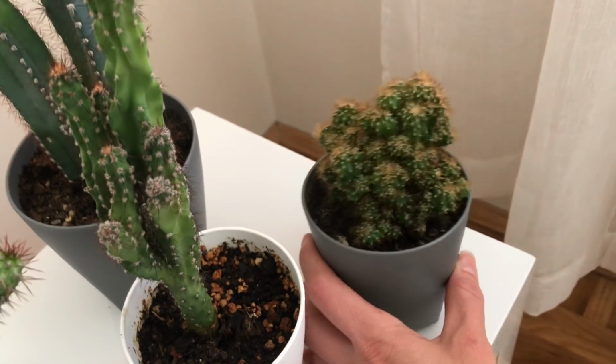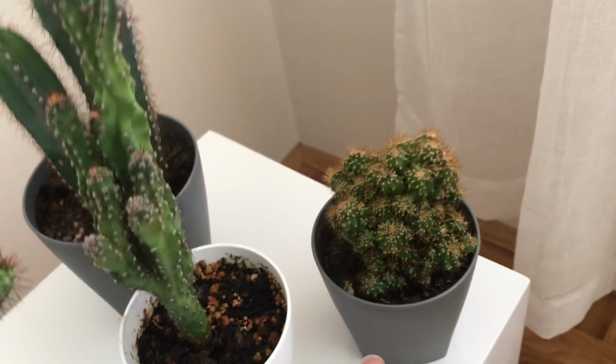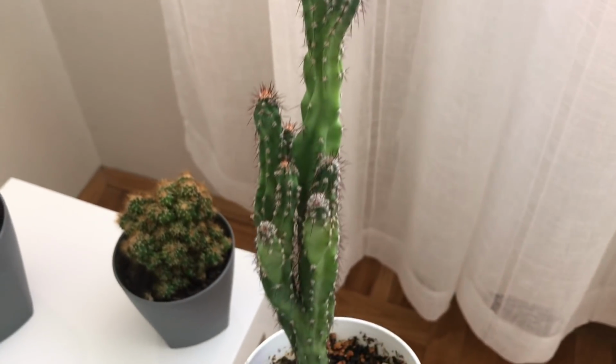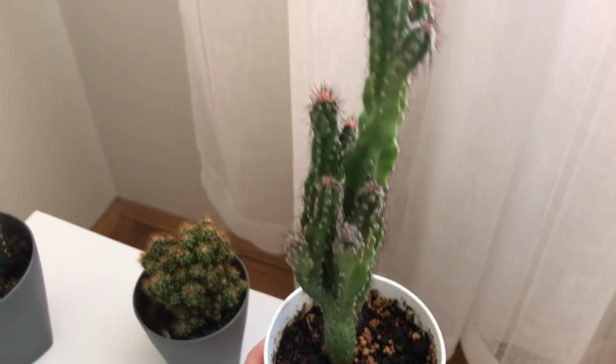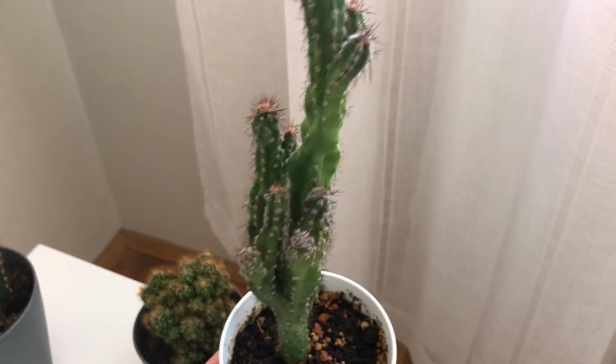This is some kind of monstrose cereus or something. This one was a little bit water deprived. Since I came, I have been drenching it with water because it looked a little bit skinny. I think actually it plumped up a little bit, but I think it needs a little more water.